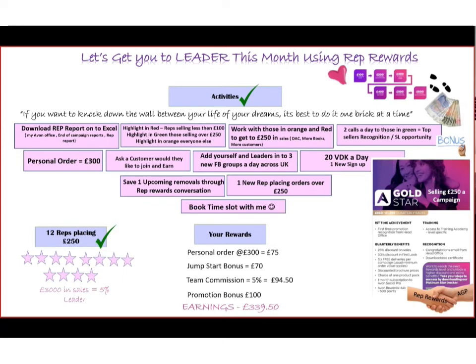And most of the time when we've spoken to people that are upcoming removals, it's purely because they haven't had a conversation with anyone for the last 6 weeks, so they don't know what's out there. They don't know how to do the selling. So it's more about, let's have a conversation with them. Why are you wanting to leave? Can I help you? And then one new representative placing orders over £250.